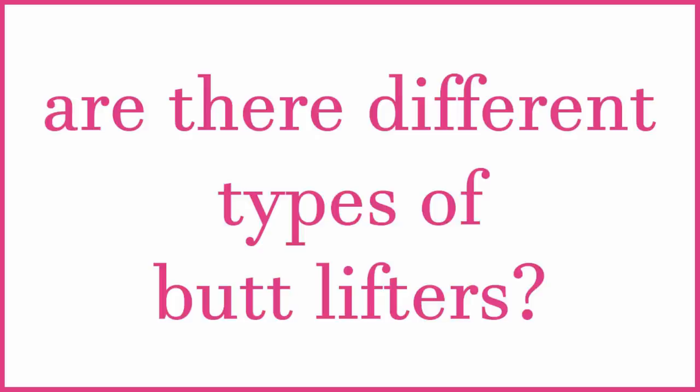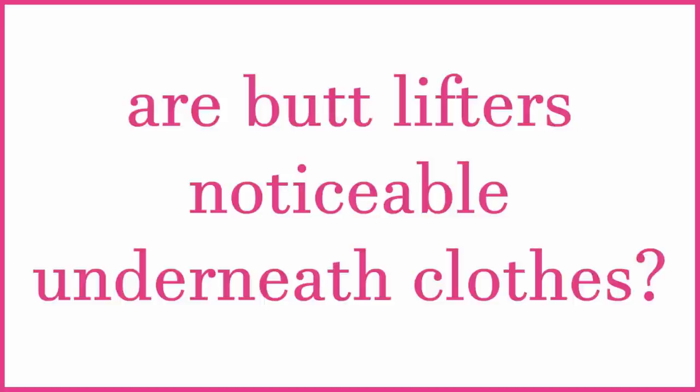Are there different types of butt lifters? Yes, I would divide our butt lifters into two main categories: those that are closed on the backside and those that have the openings. Most of our butt lifters actually feature the two circle openings on the back that cut right around the bottom to lift up. But some people do prefer the items that have the closed back. Both of these types of butt lifters will give you a great lifted look, and it's really just going to depend on your preference in the items.